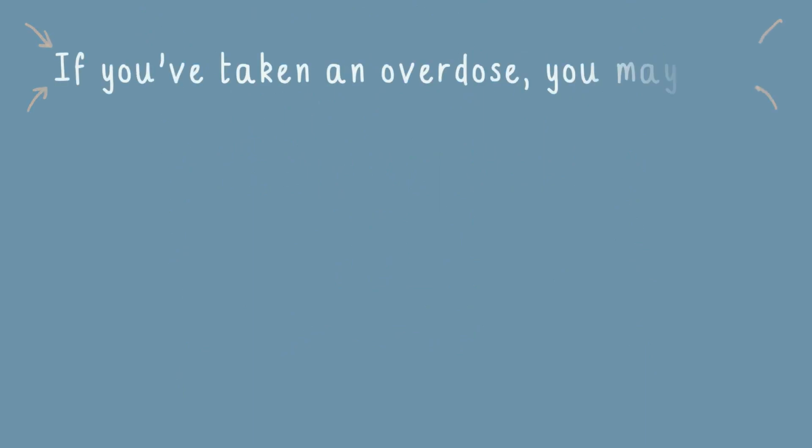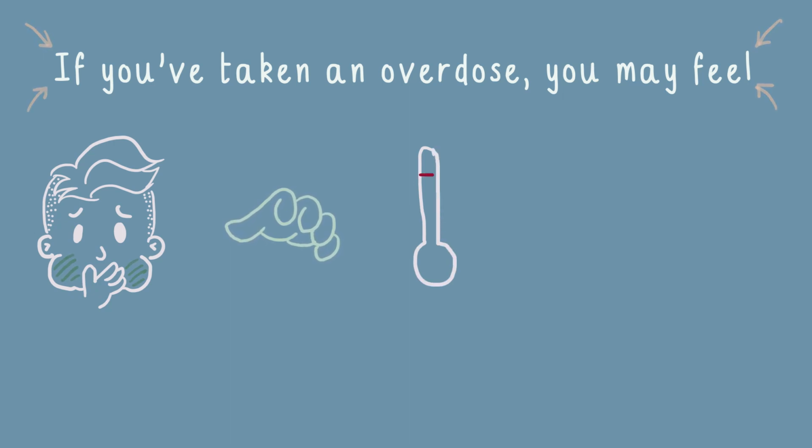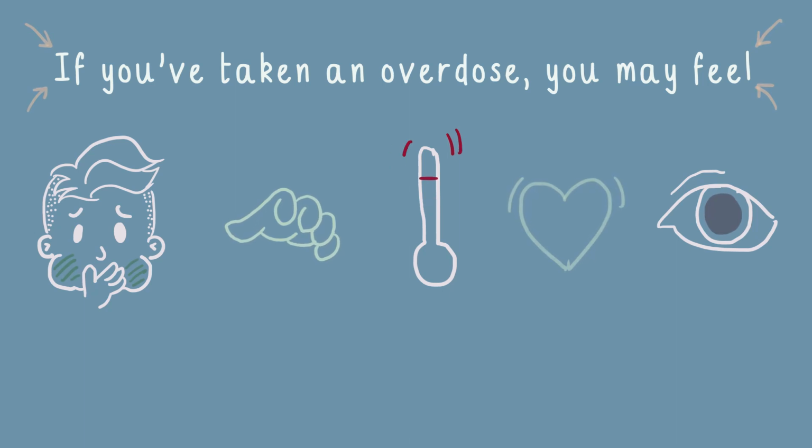If you've taken too much methylphenidate, you may feel some of the following. You might feel sick or nauseous, have unusual movements or fits. You might have a fever or a high temperature. You may be able to feel your heart beating in your chest. You may have very big pupils. These are also signs that you should seek medical attention.